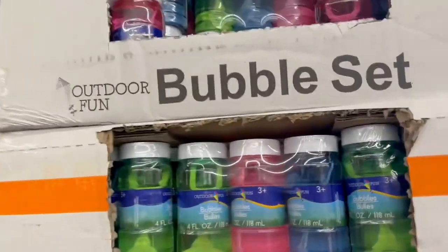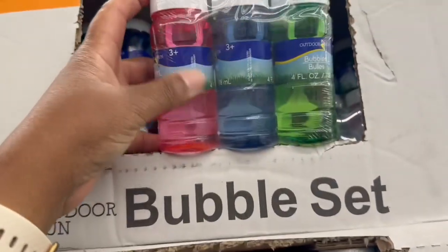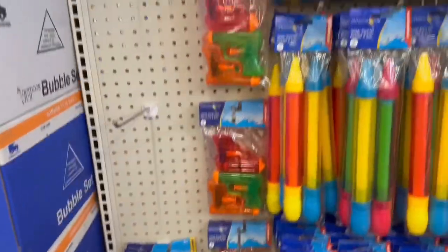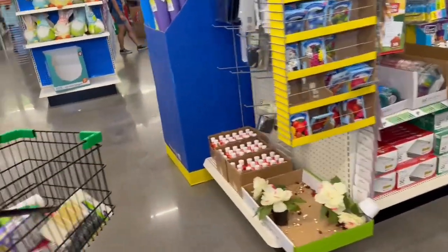I love the way this store is organized. This might be my new Dollar Tree. They got the bubbles. I can't have summer without bubbles. A net. We can catch birds and catch you. Huh? All the water fun. Hey. Get me out. Need your flip-flops. There you go. Oh, pinwheels.